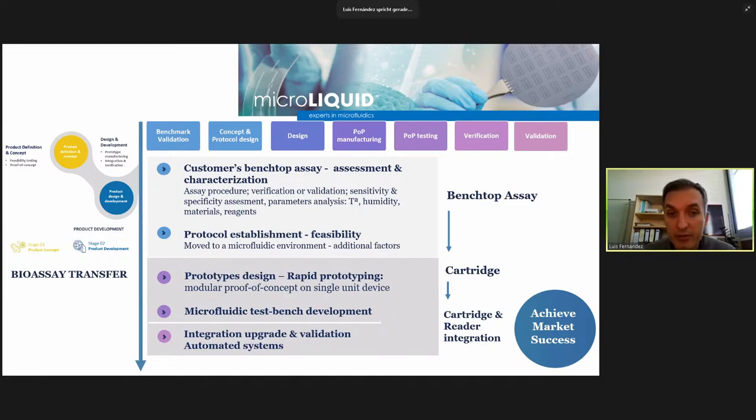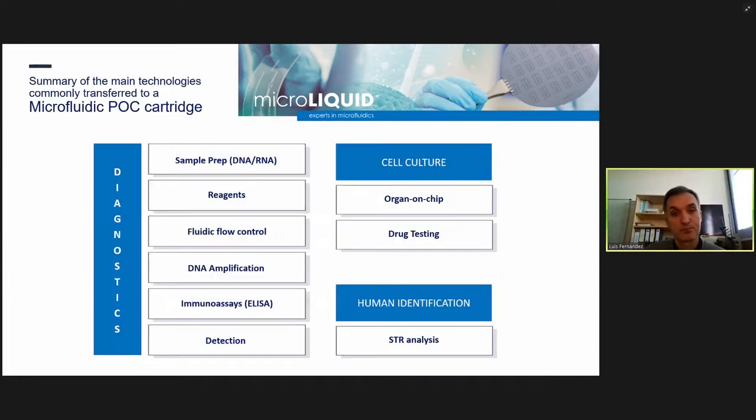which are integrated into the products, and then combine all the different processes into a single prototype, which will become your product. After that, you will establish what we call the microfluidic test bench, which is the final prototype integrated into the whole bioassay, and then integrate that for final validation and move forward towards the new product introduction, which is key for manufacturability and reducing the final cost of the products.